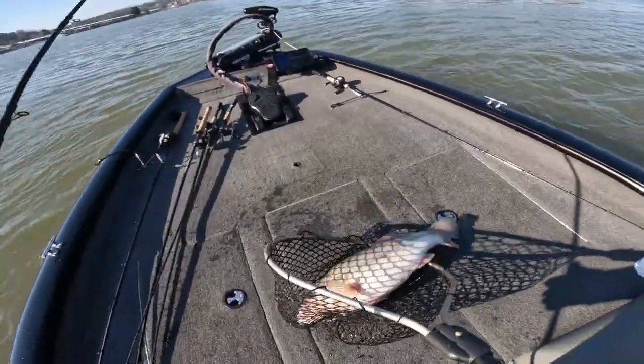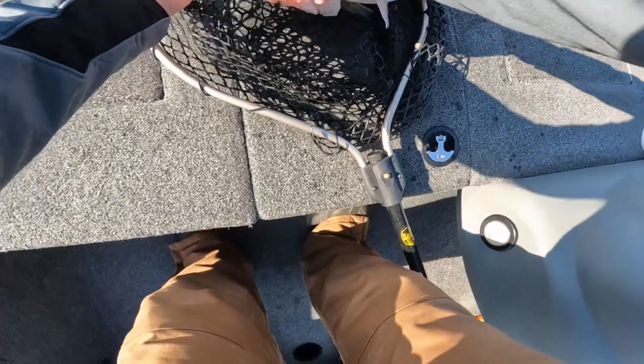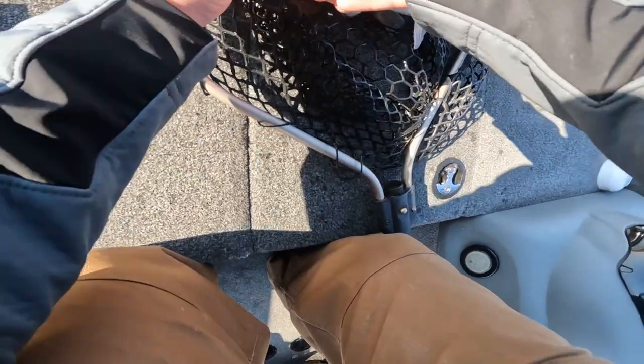Look at that. Look at that. If that ain't a PB, I don't know what it is, cowboy. Holy cannoli. That's a big one right there.